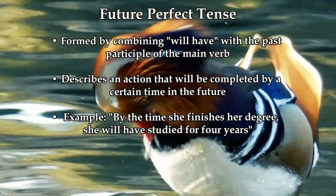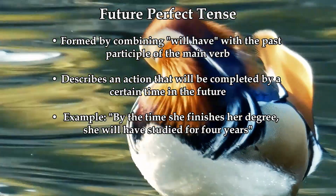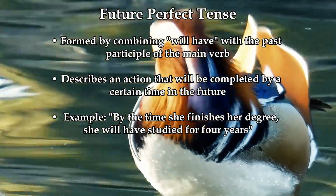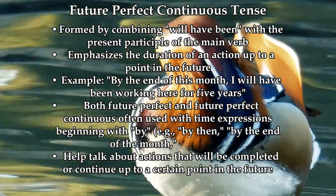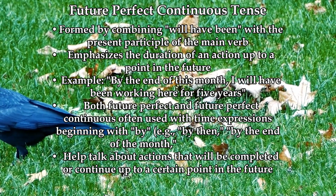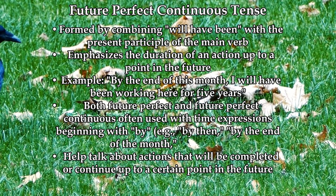Future perfect and future perfect continuous, completed actions and durations. The future perfect tense is formed by combining will have with the past participle of the main verb. We use it to describe an action that will be completed by a certain time in the future. For example, by the time she finishes her degree, she will have studied for 4 years. The future perfect continuous tense, formed by combining will have been with the present participle of the main verb, emphasizes the duration of an action up to a point in the future. For instance, by the end of this month, I will have been working here for 5 years.